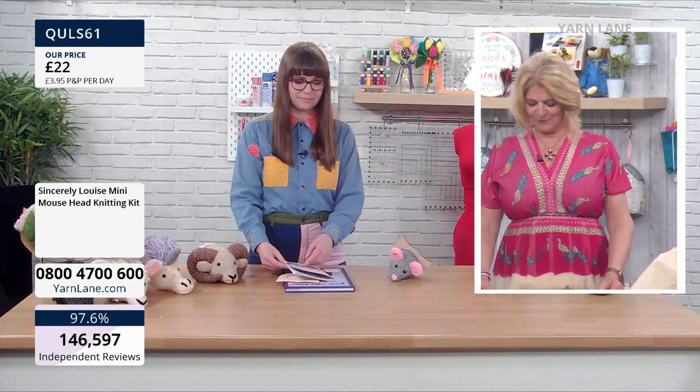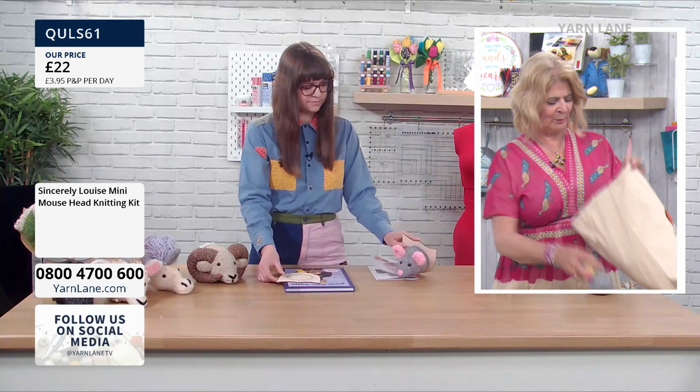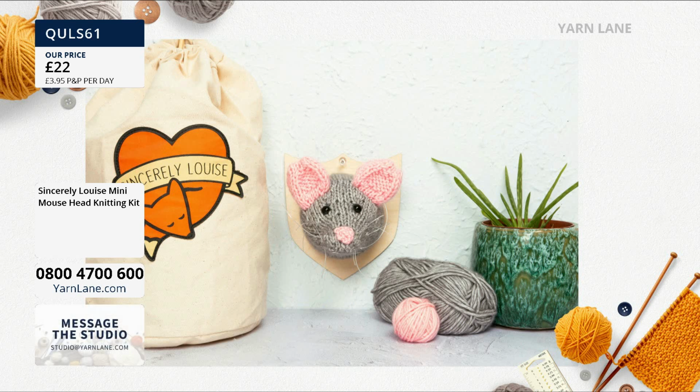So that's our first animal head. This is exclusive to us. It's £22 and you get the whole kit, which I'm now carefully putting back in the bag. Everything you need to make this gorgeous little mouse head.